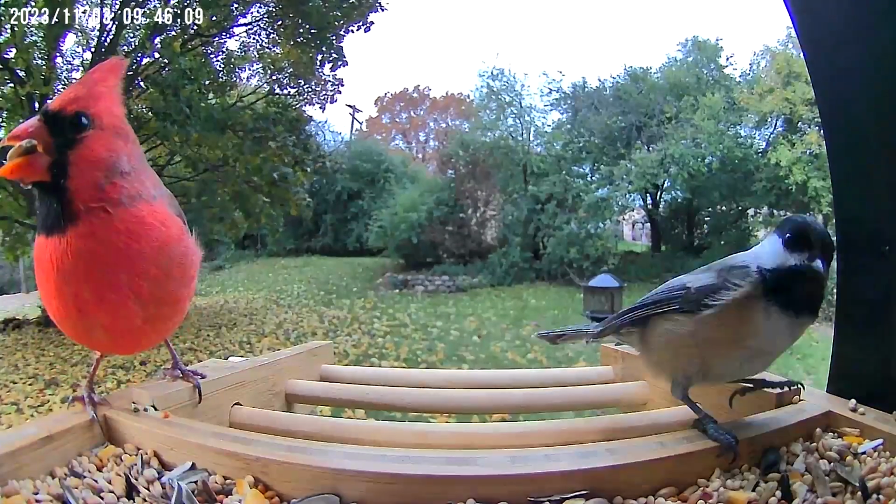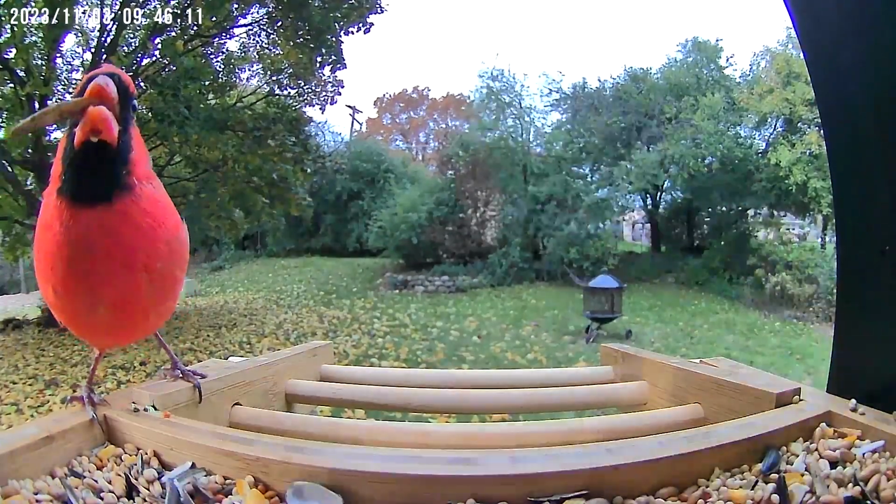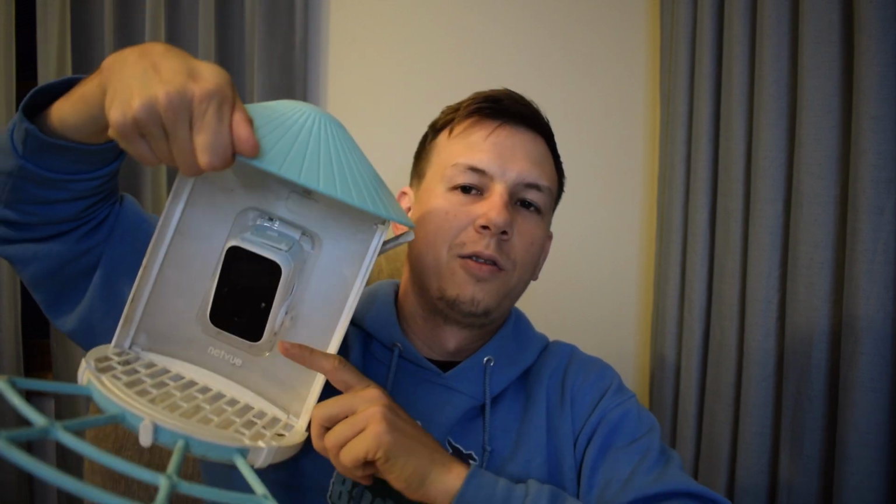So we had the birdhouse, the bamboo feeder, the station here, and then they have that hummingbird feeder that they're gonna roll out, as well as the original Netvue, which you can get additional attachments for, like the anti-scattering cover, and also things like the hummingbird attachment. So a lot of stuff that Netvue's doing.